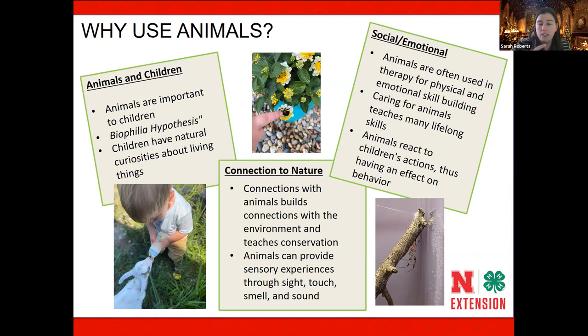We also can teach children that when they care for animals, they learn a lot of different skills, like empathy. They may learn to connect with those animals and build relationship skills. And the last point here is that animals react to children's actions, so they have an effect on their behavior. We all know that children always have a lot of energy. If they're really excited and then they run up screaming, sometimes animals react kind of like, whoa, what is this person? Or what is this creature that's coming up to me? So children can play off of those reactions and learn how to navigate through those things.